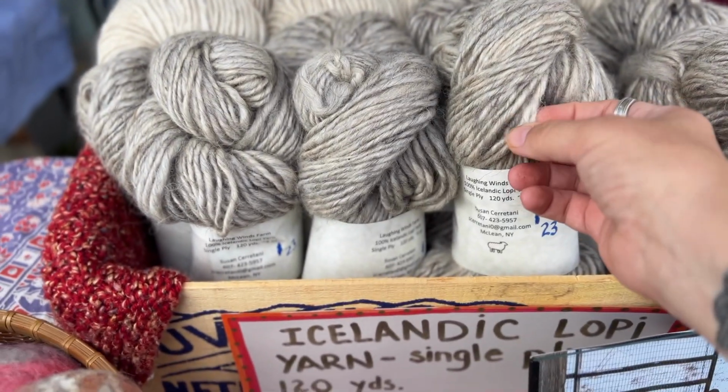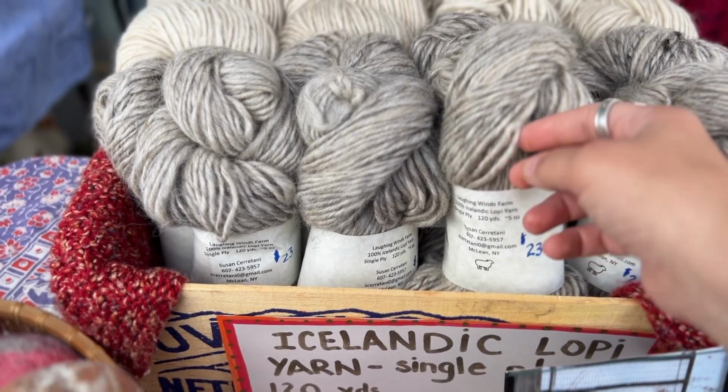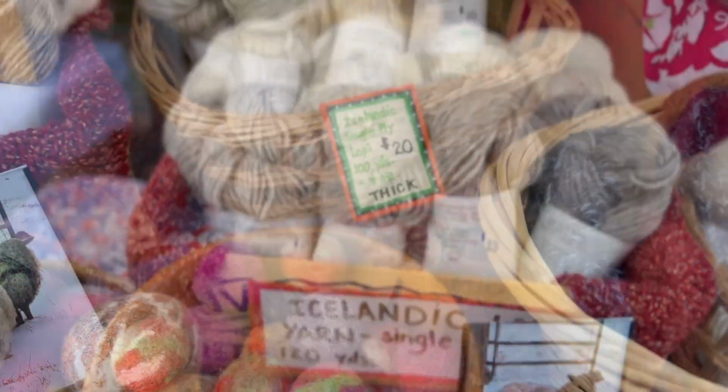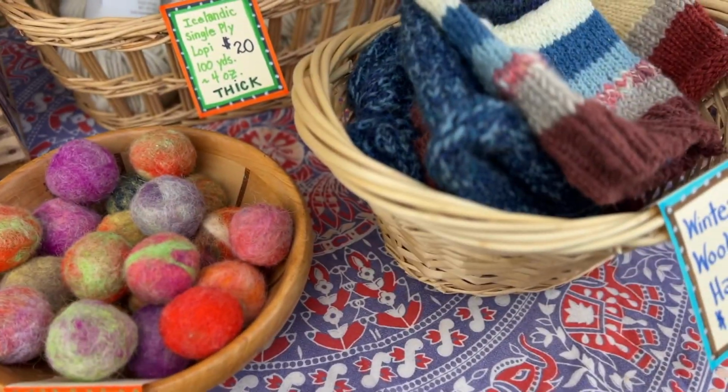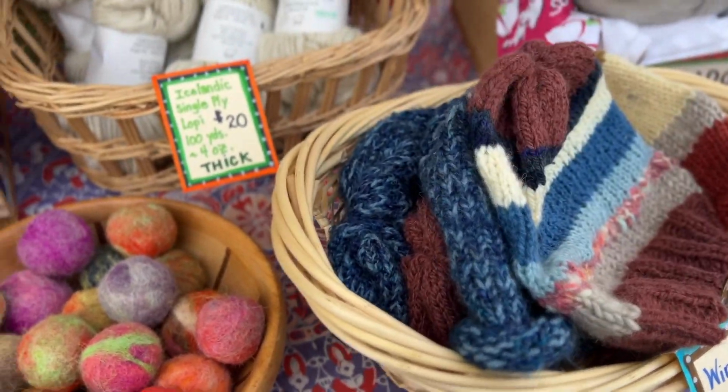I love that though. I like this single, it's thick enough and would still work up. Oh, that's so pretty. A little bit of it, and the rest are from my old girls before I had Icelandics.